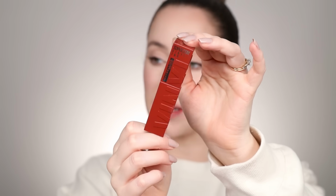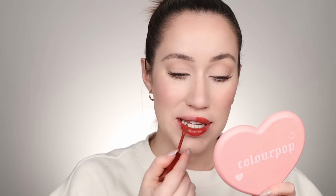Next up, we're gonna try this shade right here. This is one of the deeper shades. This is called 130 Extra. So this almost looks like it could be a red. No, this is like a true terracotta. My lip lines are getting real messy now. Oh well, you get the idea.